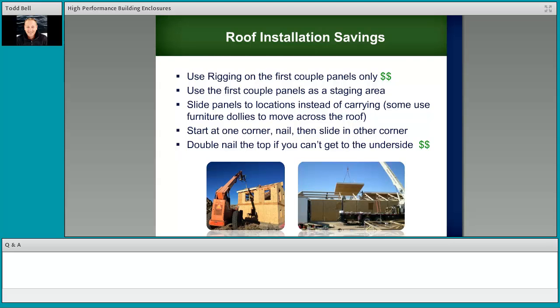Slide panels into locations instead of carrying. This is just kind of a housekeeping type means and methods scenario. Some people use furniture dollies to move them across your floor system to get them to your place, because they are larger sizes. That's one of the very few negatives, is that they can become cumbersome if you get them too large.